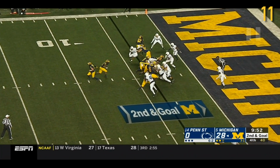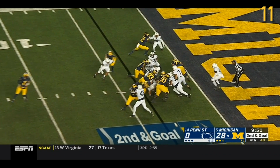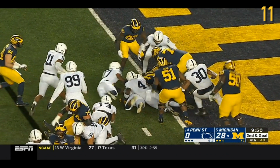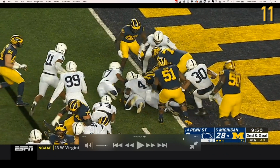So you see, this is Gentry. He's getting a really good push here. McCune doesn't get a great block here, but he forces number 11 upfield enough to leave plenty of room for Higdon on his run. So from there, it's just a nice, powerful finish for Higdon to get across the goal line. So good blocking, good push overall. You can tell the Penn State defense is getting tired, and they're just giving it to him here at the end.